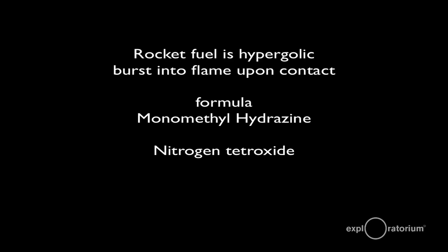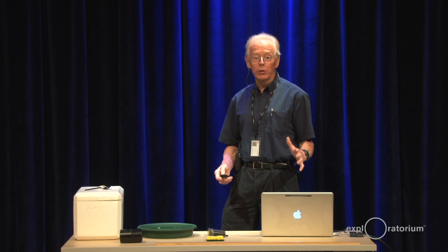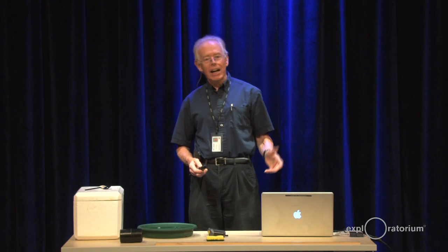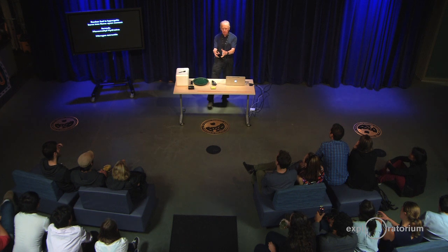Well, this rocket fuel that they're using, half the weight of the SUV was fuel. And it's a nasty combination. It's called hypergolic. These two chemicals, monomethylhydrazine and nitrogen tetroxide, when they touch each other, they burst into flame. Hypergolic means the two liquids, when they touch, explode. You don't need a spark plug.